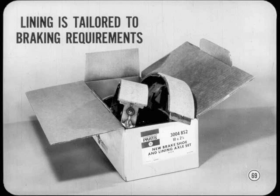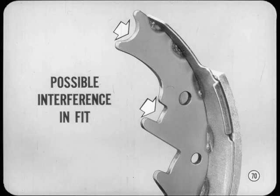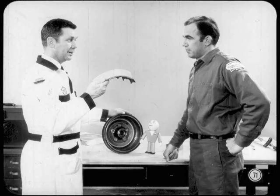Well, the main fact to remember is that linings on our original equipment and Chrysler replacement shoes are tailored to each model's braking requirements. Different linings can change the original braking characteristics, can wear faster, and may cause heat spotting on drums. Another reason for using approved shoes is possible interference in the fit of shoes obtained from an outside source. You see, there's enough similarity in the appearance of our shoes and those used on competitive make cars that there could be a mix-up.